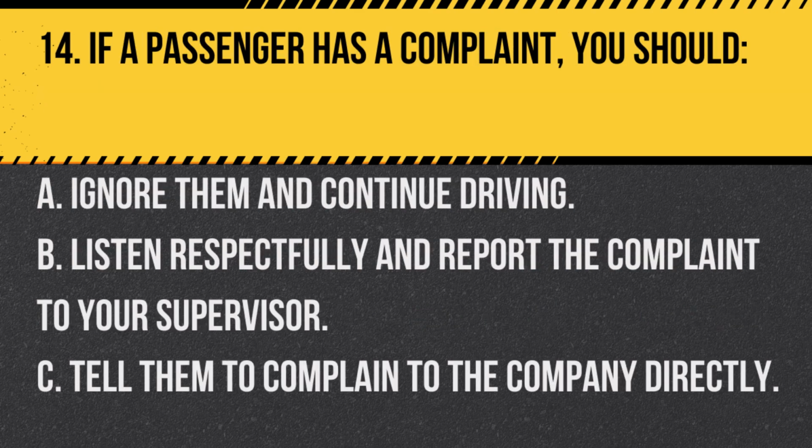Question 14. If a passenger has a complaint, you should: A. Ignore them and continue driving. B. Listen respectfully and report the complaint to your supervisor. C. Tell them to complain to the company directly. Answer: B. Listen respectfully and report the complaint to your supervisor.